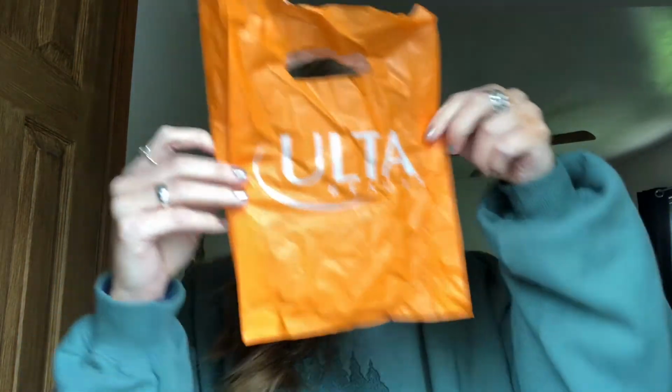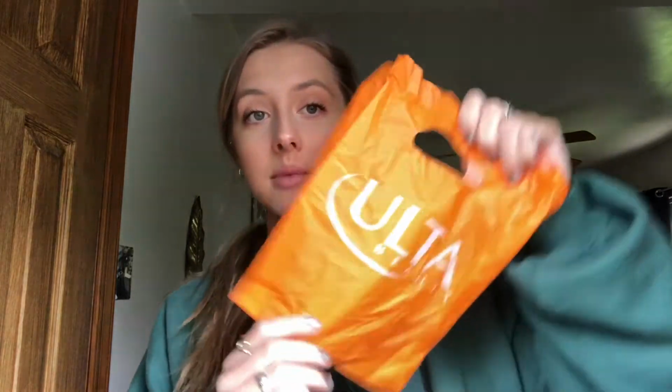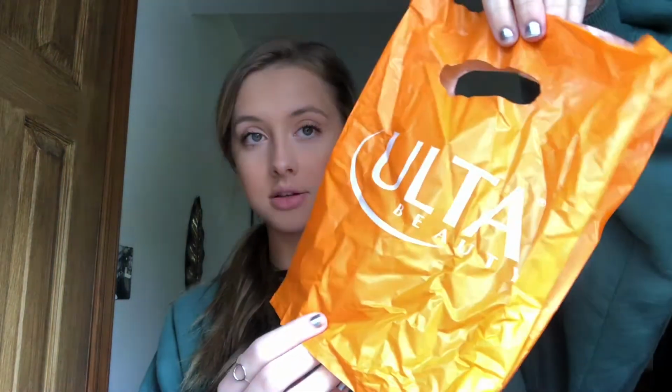This one's just from Ulta. It's super small, as you can see, but it's the perfect size just to hold trash like straw papers, gum wrappers, that kind of stuff that you just throw around in your car. But this way you have a bag to put them in.